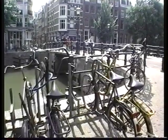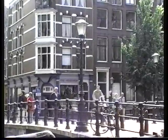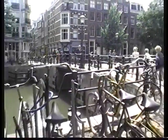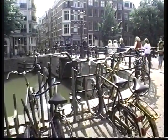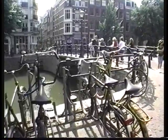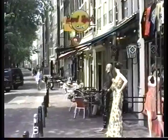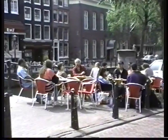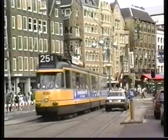There are bicycles everywhere in Amsterdam, chained to the railings across the bridges. There are 500 bridges in the city. And there are 90 islands that make up the town, carved up by the canals that wind in a U-shape with four main concentric canals and side canals connecting them all together. You'll find a lot of public art in the city. Throughout its history, Amsterdam has been a supporter of the arts.